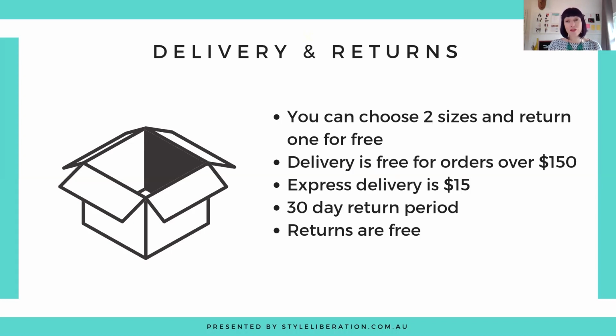Delivery is actually free for orders over $150, but as you can see, the majority of shoes, well, all shoes, unless they're on sale, are actually over $150. So delivery is also free. If you do want express delivery, it is $15. Now, there is also a 30-day return period, and they are so sure that you are going to like their shoes or a version of their shoes that if you return something, they will give you a second or third pair. They will actually send you a replacement to try, or in a different style, a different size, and each of those returns, I think it's up to 3 goes, are free as well. So it really is taking away that risk.